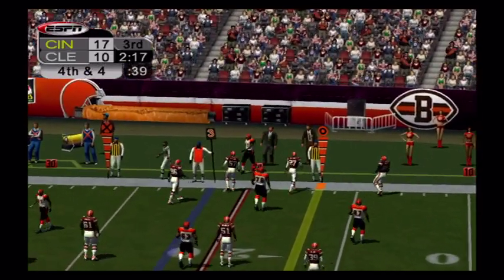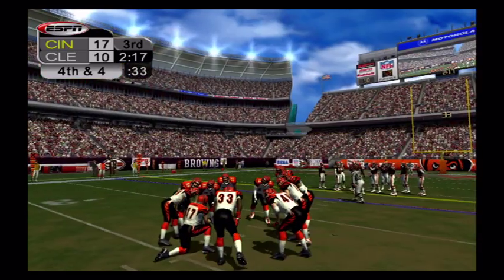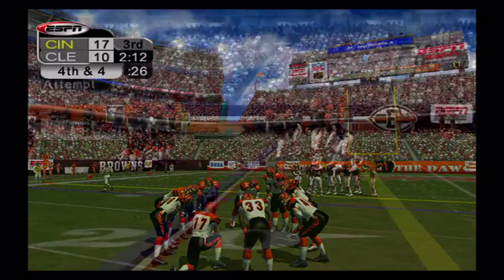Kelly catches it in the flat, and that's not enough. He's short of the markers. Fourth down coming up. Reggie Kelly got out of bounds after getting some yardage, but you can tell that it wasn't as much as he wanted. No room on that play, and they'll face a fourth down.